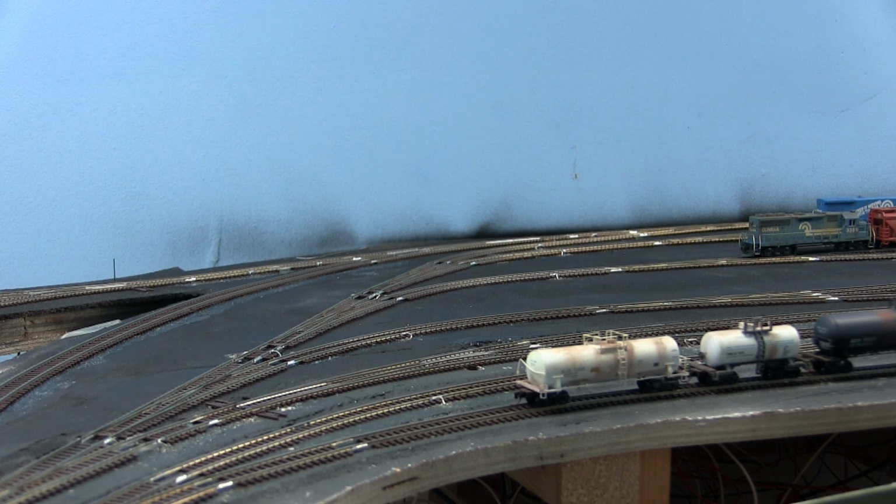We're going to take our power to the house. But first we have to set a handbrake. Uncouple.